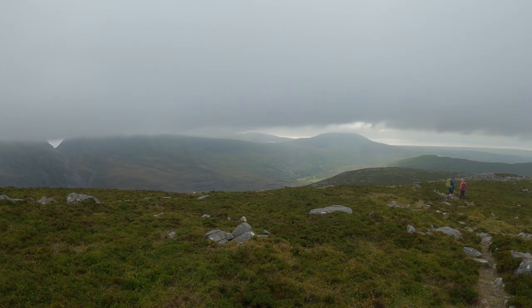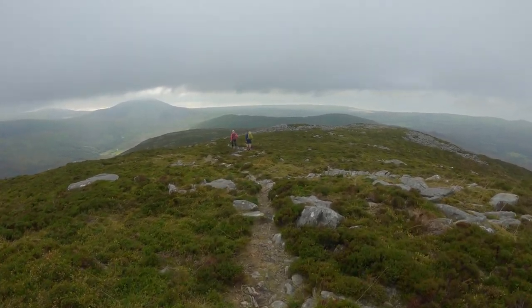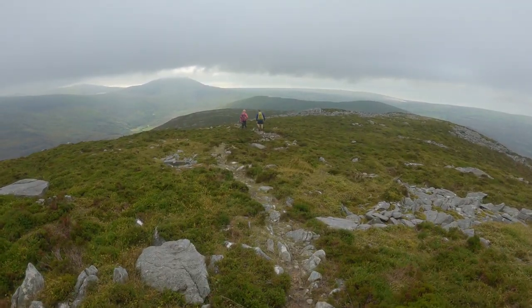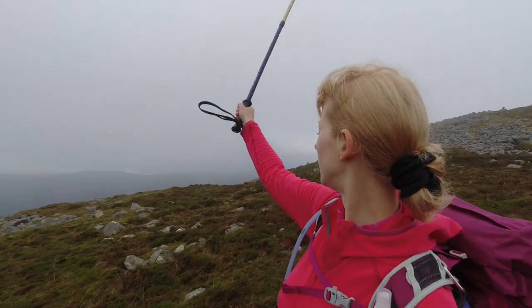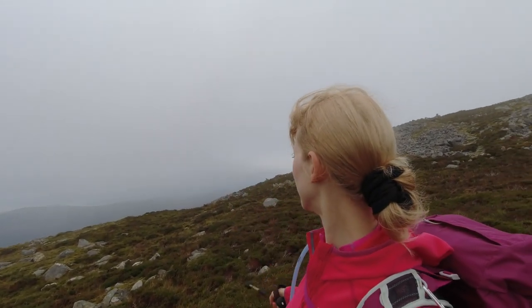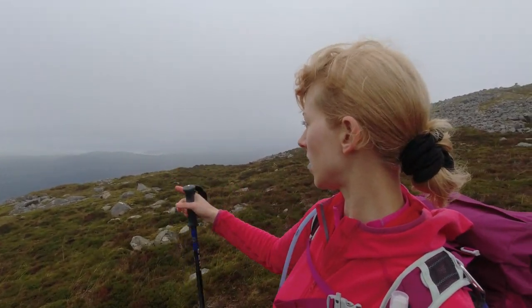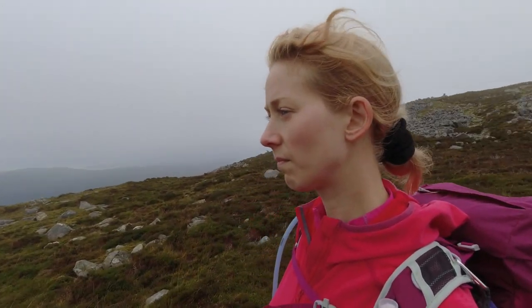Amazing that now everything has just opened up, all these views right out to sea. Beautiful. Over there is Portmeirion, I can see it. Oh, hello. So that's the estuary going in there. Irish Sea obviously out there. Amazing.